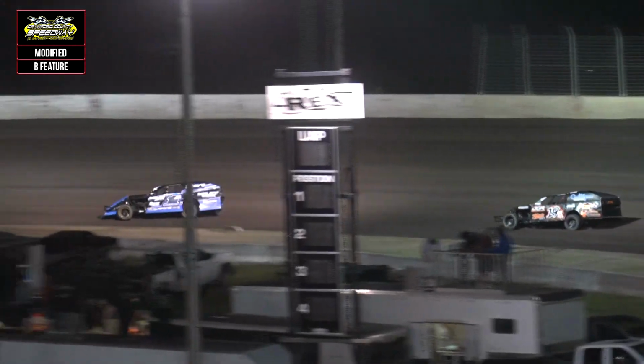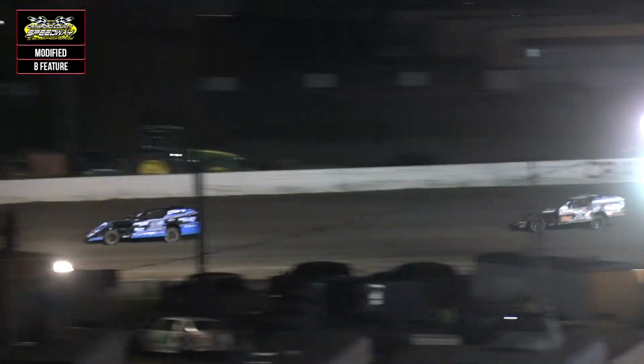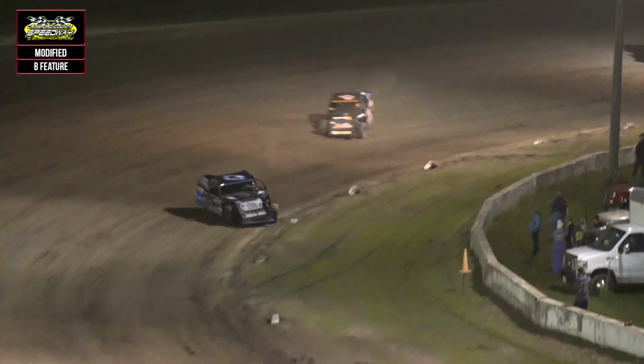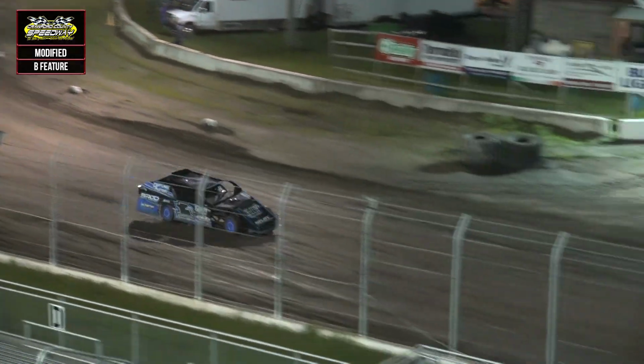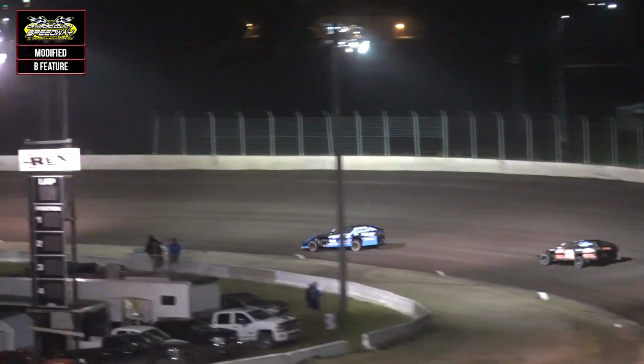Oh, Spanier bobbles. Spanier bobbles. Alex Reitz now takes over that 3rd place spot. Nate Thompson licking his chops. All he's got to do is get past Brandon Spanier and punch his ticket to the A-main, but he's only got 2 laps to do it in. Jeff Jones is in another zip code right now. Unless anything happens to him, he will punch his ticket into the A-main.